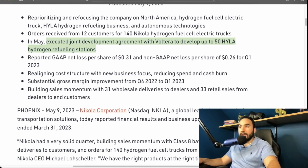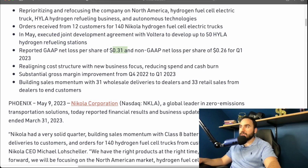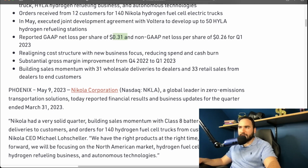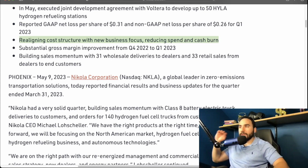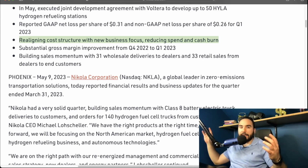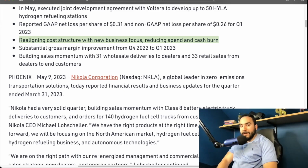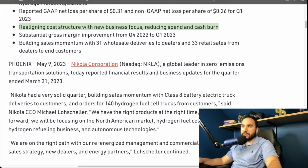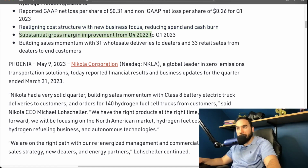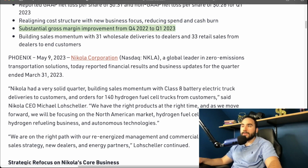That's pretty good. They reported a net loss on a GAAP basis of 31 cents, and on a non-GAAP basis, the number we just mentioned, they lost 26 cents. They're also realigning their cost structure with the new business focus, reducing spend and cash burn, which they need to do. They're raising a lot of cash, that's for sure, but they can't continue to do that forever. At some point they're going to have to stop diluting shareholders. There's a substantial gross margin improvement from Q4 to Q1, which is good, and they're building sales momentum with 31 wholesale deliveries to dealers and 33 retail sales from dealers to end customers.